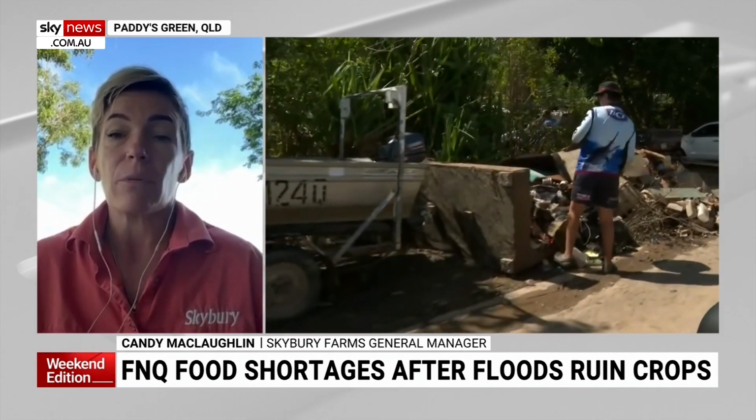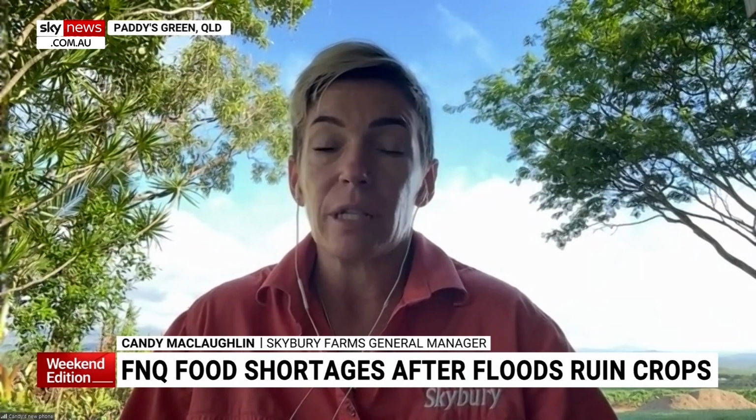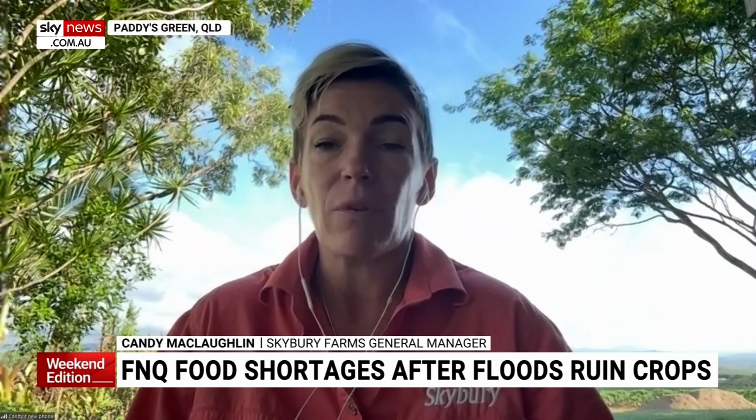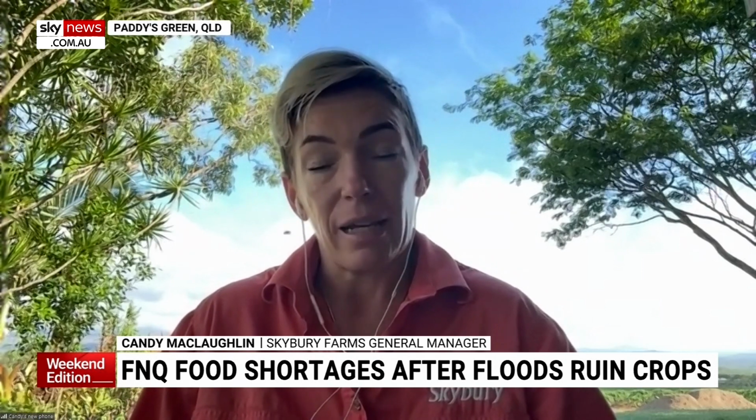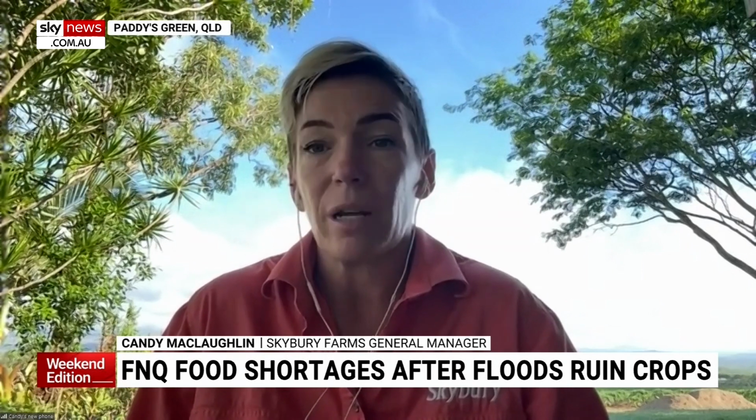The bottleneck will come in the nursery and how many plants we can physically produce in a shorter period of time than what our traditional 12-month plan would look like. Very fortunate that we put additional capabilities in 2 months ago for different reasons, but now we can change direction and hopefully get us up and running. Like I said, though, 6 to 12 months just to get us back to having full production.